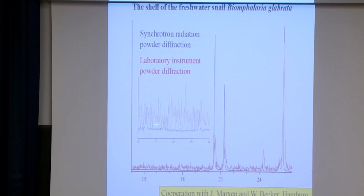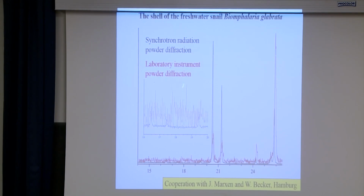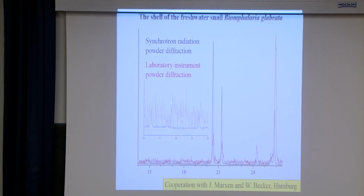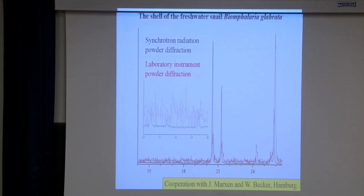And just for comparison, this is what you can do with a lab instrument for powder diffraction. This is a normal powder diffraction scan for such a sample with a laboratory instrument, and this is with a synchrotron X-ray powder diffraction setup. You can see the signal-to-noise ratio is much better because you have a much higher number of photons. If you look at the red curve, the lab instrument, and the black curve, the synchrotron powder diffractometer, you can see that you can detect small impurities or other polymorphs with a very high degree of sensitivity.